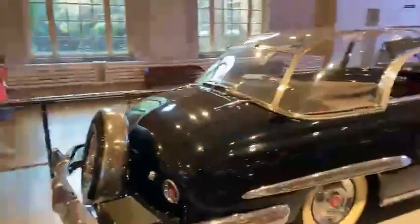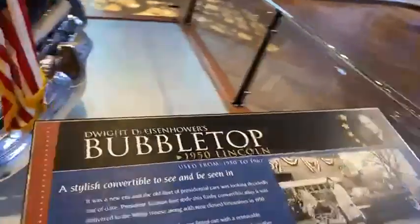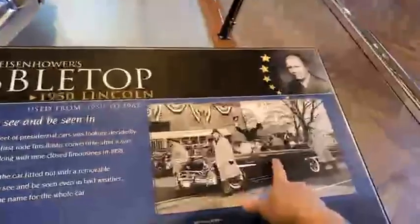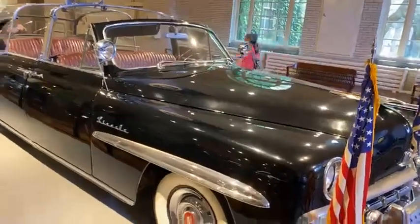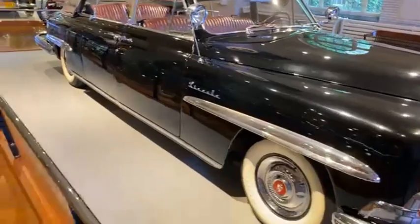This car is, let's see who this is. I forget. I think this might be Nixon. Let's see. This is Eisenhower, a 1950 Lincoln. Open top car. That stopped with the next car in the line, which we'll talk about in a minute. But 1950 Lincoln, this is Eisenhower's presidential limousine. And another monster of a car. It's just giant piles of steel.